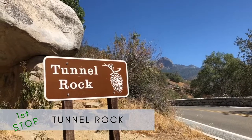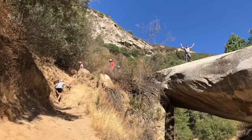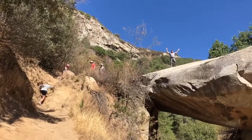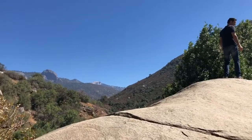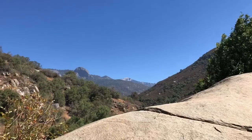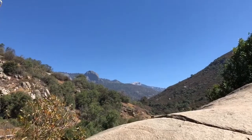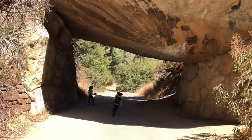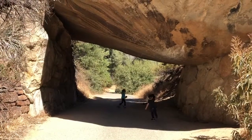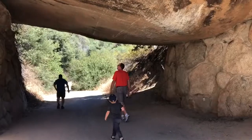Stop number 1 should be Tunnel Rock. You can park on the other side of the road and cross the street to take pictures and videos on, under, or near Tunnel Rock. The park ranger said cars used to drive underneath it, but now most vehicles are too large. If you do climb to the top, I would not recommend taking your toddler up there. Take turns with another adult because it's totally worth it to see the views from the top. Let your kids run and play under the tunnel because my little ones sure did love it.